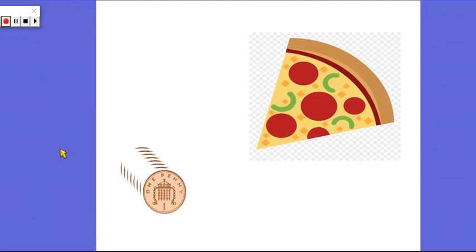Okay, so our final piece of pizza in the pizza shop looks like it's got a few more toppings on today. We're going to count the pepperonis and the pieces of pepper to find out how much money you will be charged for this piece of pizza. Let's count them. 1, 2, 3, 4, 5, 6, 7, 8. Oh my goodness, 8 pence for this slice of pizza. Press pause and count out 8 pence for this slice of pizza.